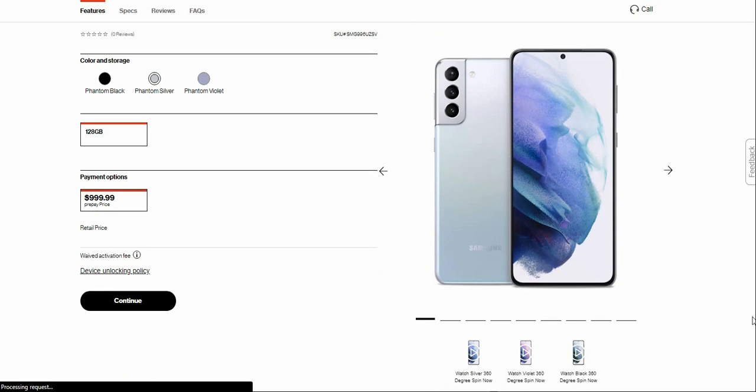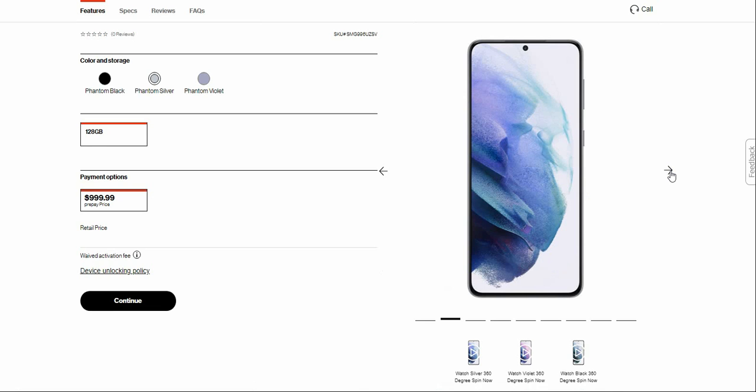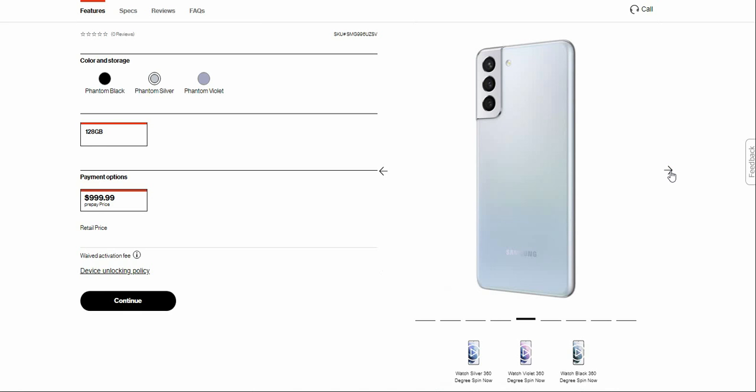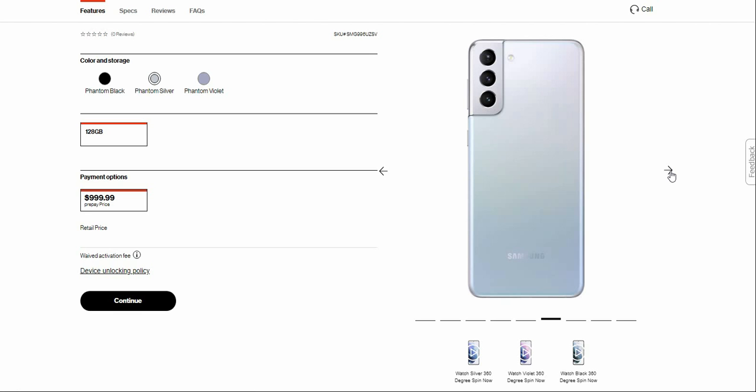So this is what the phone looks like. Looks like the Galaxy S21, of course. Yeah, so a whole portrait from this camera. Power and volume keys on the right side of the phone. So yeah, there's the front and back of the Galaxy S21 Plus right there. Left side you have nothing. Back, you have cameras, camera flash, Samsung logo. So you have three cameras in the back, camera flash, and the Samsung logo, right?